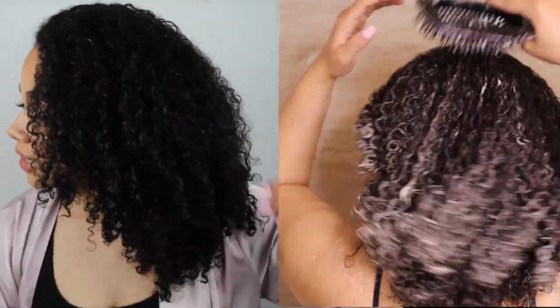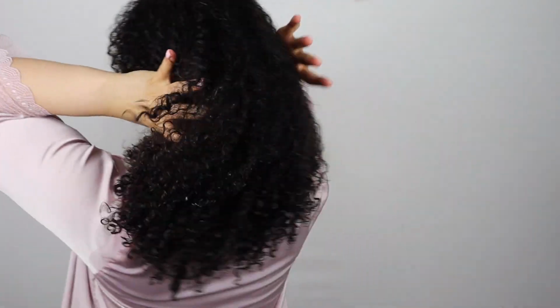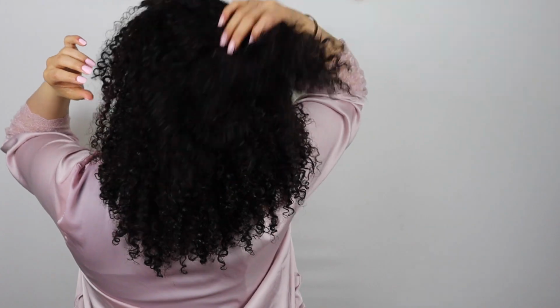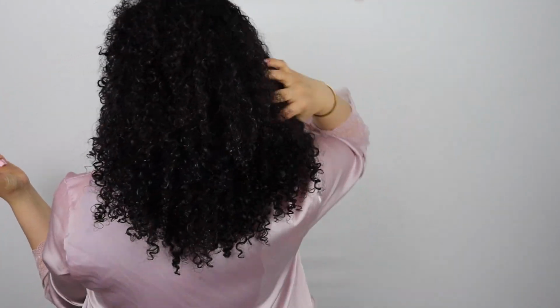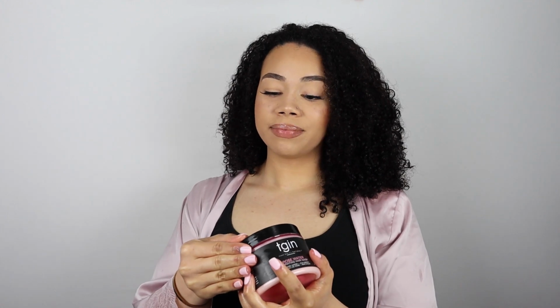So I'm gonna show you guys what it looks like because I just rinsed it out just now. And my hair feels super soft, super hydrated. I'm definitely a fan. I would 1000% repick this up because this was amazing and it smells so good. If you are a fan of a rosy scent, this has such a light, rosy yet refreshing scent and I love it. I love it.